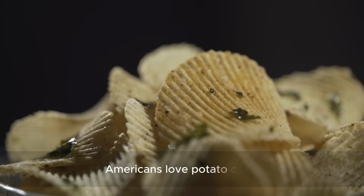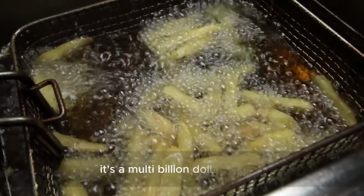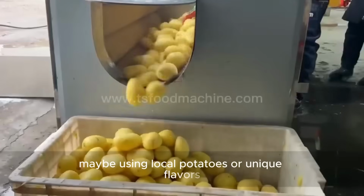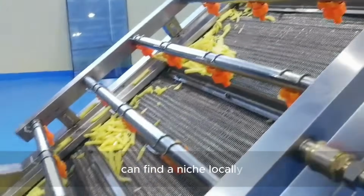Americans love potato chips. It's a multi-billion-dollar market. A unique homegrown chip brand, maybe using local potatoes or unique flavors, can find a niche locally.